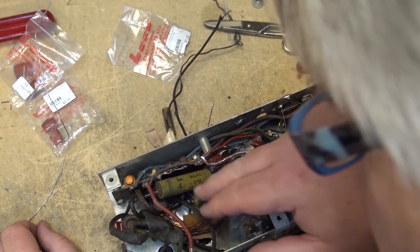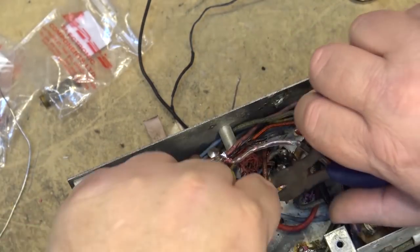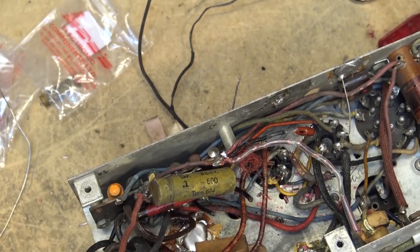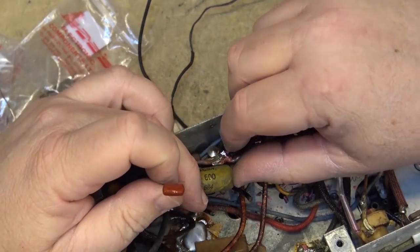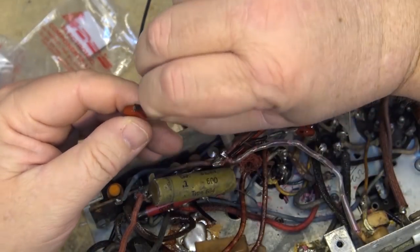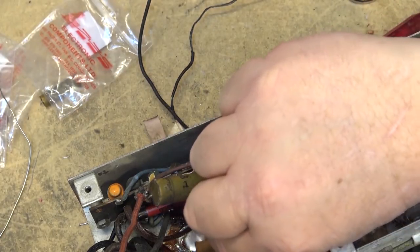Okay, next capacitor, I'll change out these two here. So here's another one here. The outside foil is marked here, same with this one here. So this one here I can just take right down to the points on the board here, pull the tubing off of here, the insulation tubing, and just reuse it.